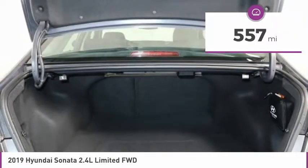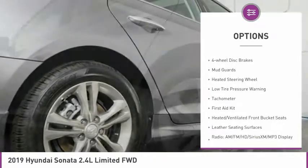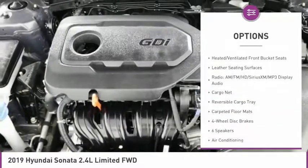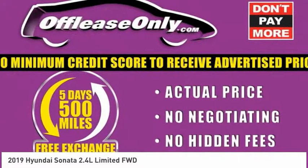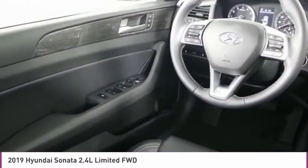This vehicle has less than 600 miles. Here are some of this vehicle's great options: electronic stability control, alloy wheels, wheel locks, brake assist, four-wheel disc brakes, mud guards, heated steering wheel, low tire pressure warning, tachometer, first aid kit. Take this vehicle for a spin and see why so many shoppers are now proud owners.